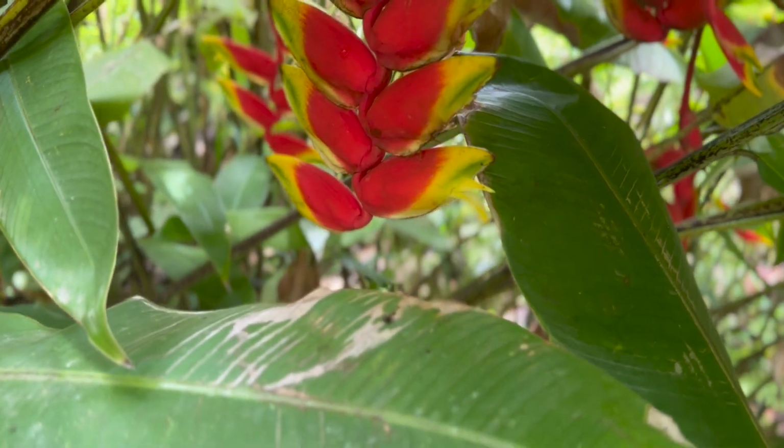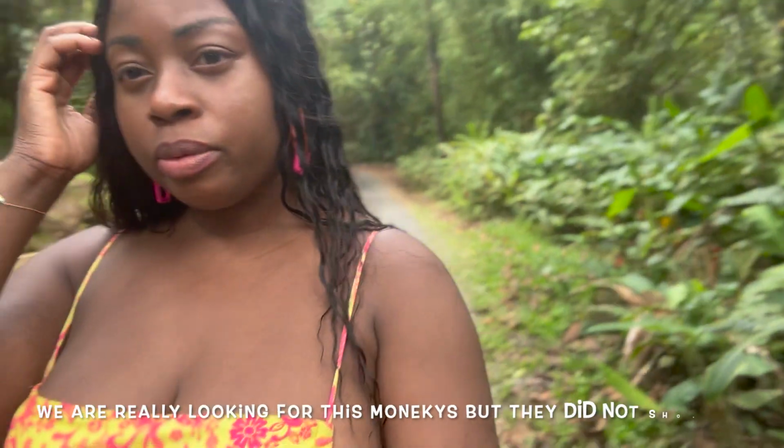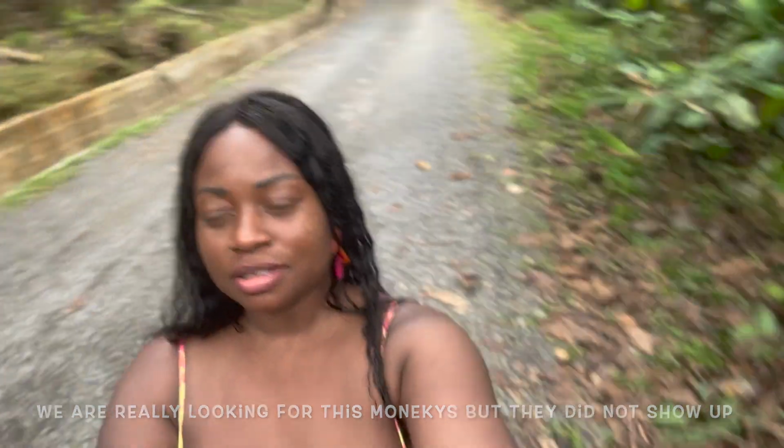Look like a parrot. That is not. It's a plane. So right now we're in the wild looking for monkeys, but we can't find them.